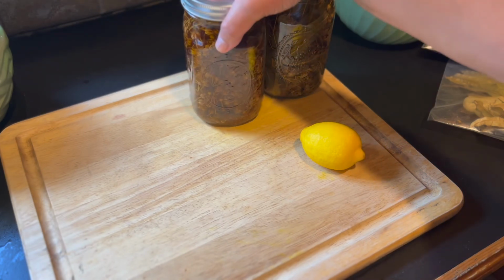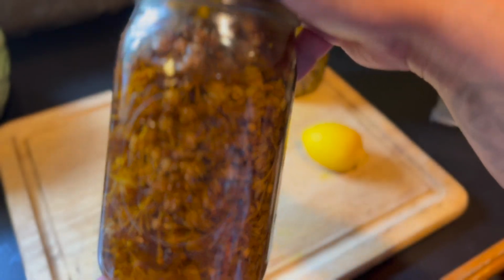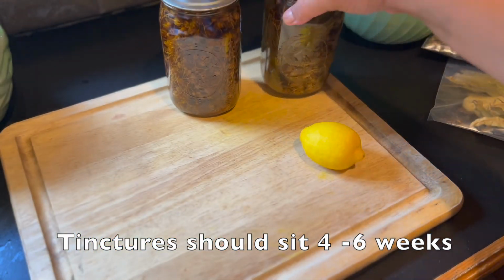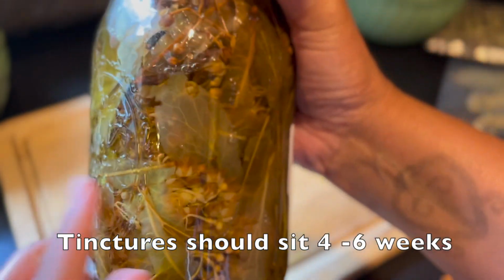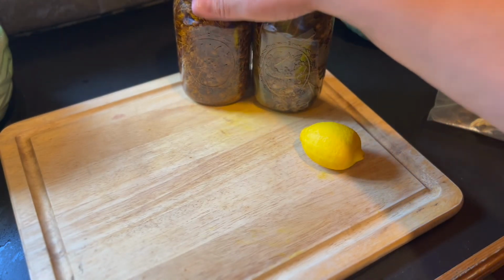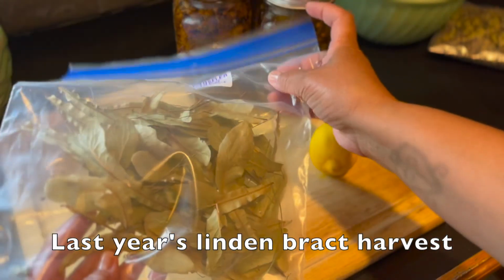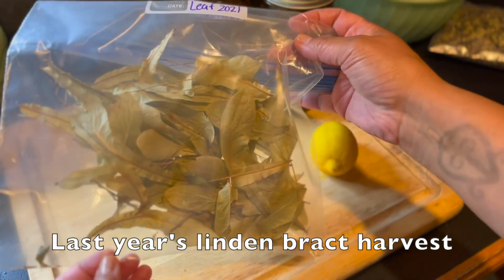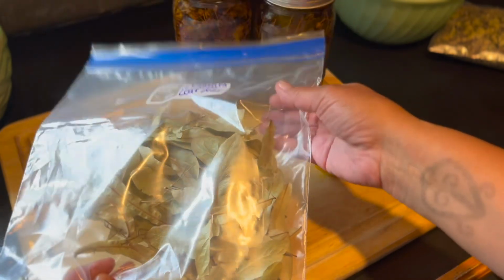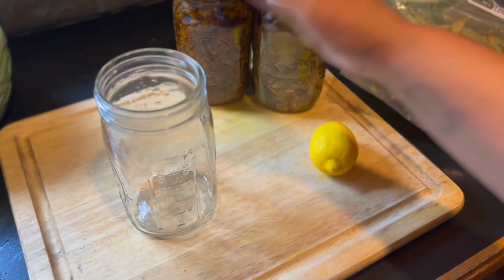So, as you can see here, what I made, I have one, this is linden flowers, only the flowers, and this is the flower and the bract. You can do either one. And I had more of the leaves. Then you can dry them if you have more left, like this. And they can be used for tea. You could dry the flowers too. So I think I'm gonna do this.